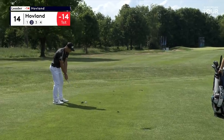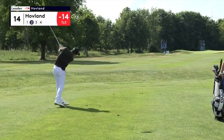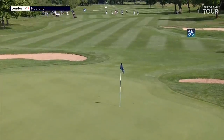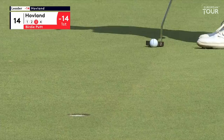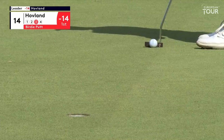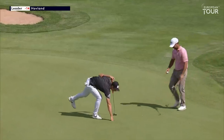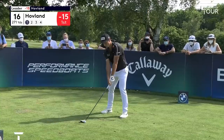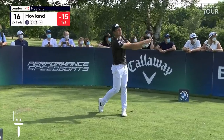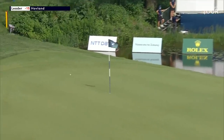Slightly under the hole here is perfect because this green is just sloping a little from back to front, so good chance though after a great tee shot. Just magnificent, Victor Hovland. Magnificent. It is cruise control for this Norwegian superstar golfer. 271 today, 33 yards up on yesterday, just a 3-wood. Oh, it's right at it.